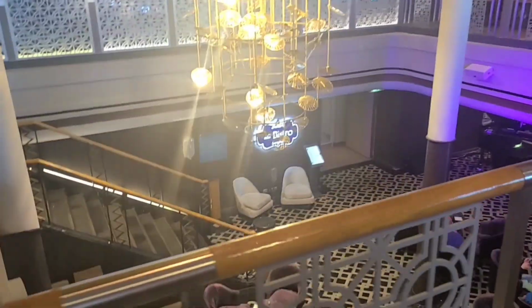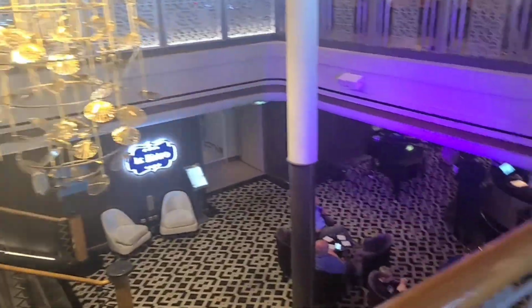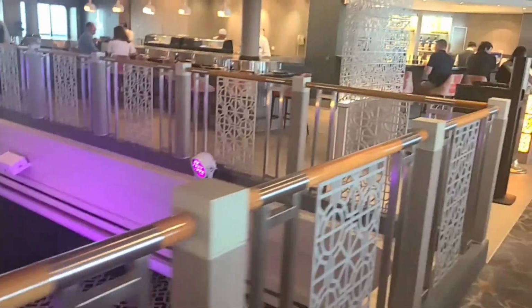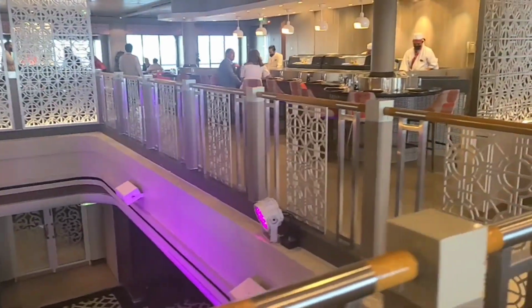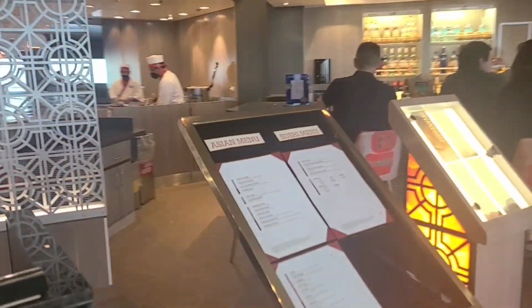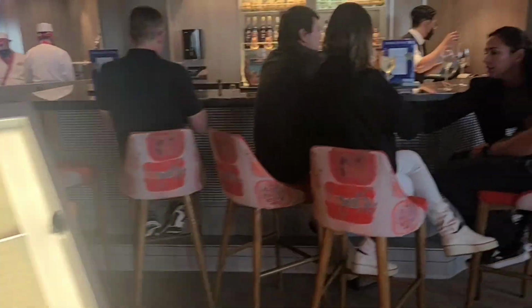Down below on the 6th floor is Le Bistro, which is another specialty dining room, and the casino is right by that piano. And just above it is the Asian bamboo area, which is also where they have the teppanyaki. The bamboo is included, the teppanyaki is premium.